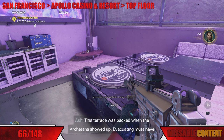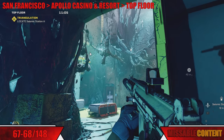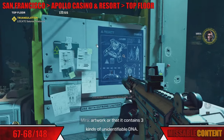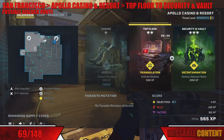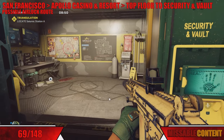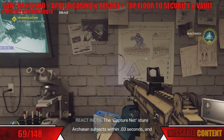This terrace was packed when the Archaeans showed up. Not sure what's scary: that it looks like a well-known piece of artwork, or that it contains three kinds of unidentifiable DNA. Oh, be careful with that. It contains a... Stuns Archaean subjects within point zero.